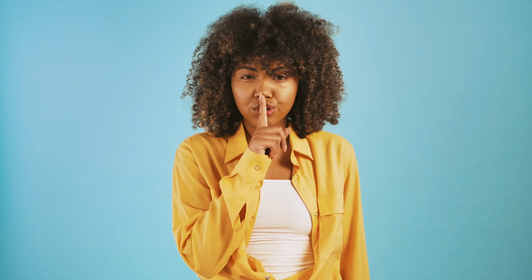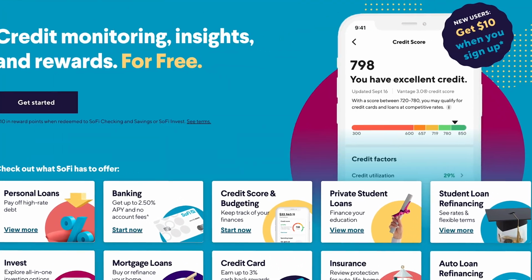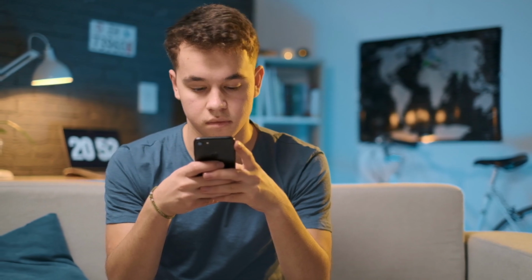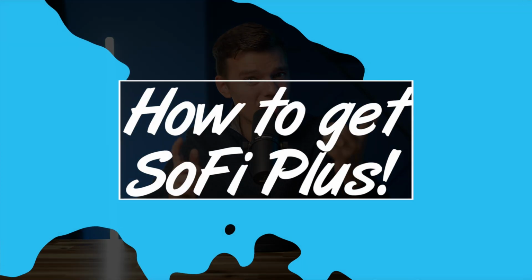So we don't know a ton about this new SoFi Plus membership at the moment, and I'll likely do a more in-depth review as more of these new features are rolled out. But today I want to go through what we do know from SoFi's own blog post about this new upgrade, and also take a look at the refreshed user interface within the SoFi app to show you what has changed so far. But before we get to all of that, what is SoFi Plus and how can you get it?